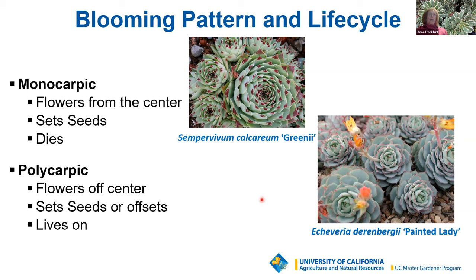The polycarpic succulents do not die after flowering. Many of the echeverias, euphorbias, aloes, haworthia, they'll set seeds or offsets, and probably will bloom every year for you. Sometimes the blooms will last for several months. Very beautiful plants.